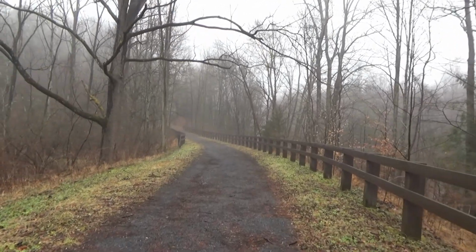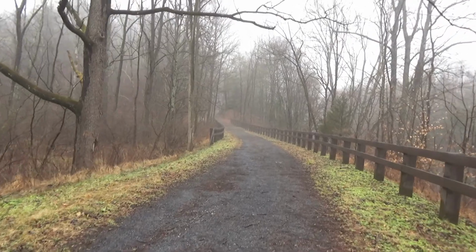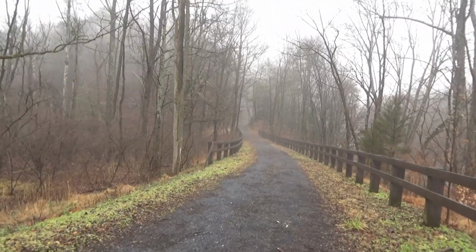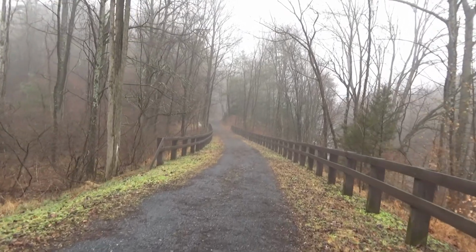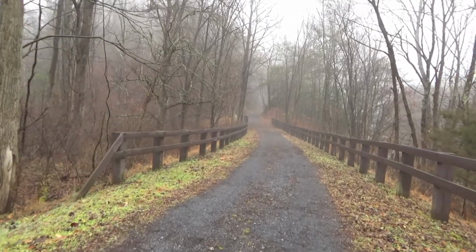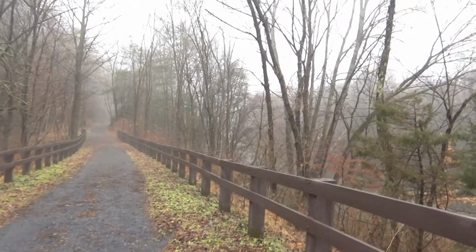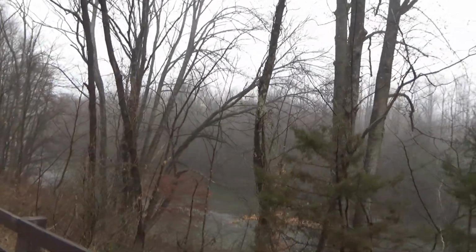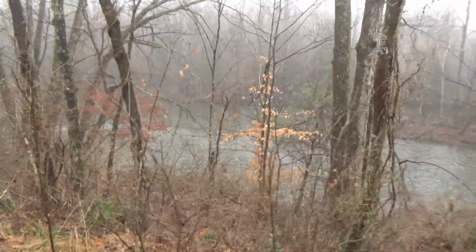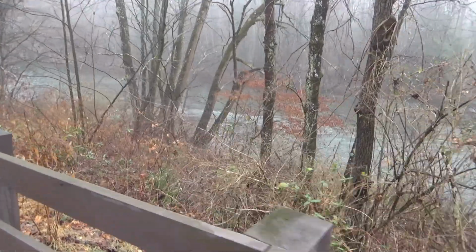Pretty nice. Even though it's dirt, it's still a flat trail that everybody can manage on. And along in here they have little park benches that you can sit and take a break, or sometimes they're near views. But right here you can see the Swati. She's flowing pretty good. It's not real high or anything like that.